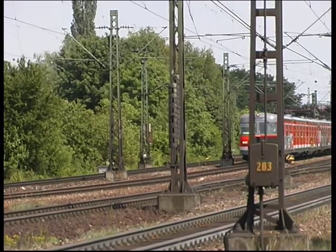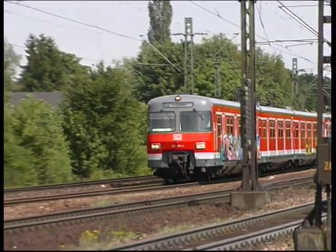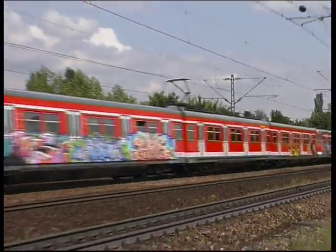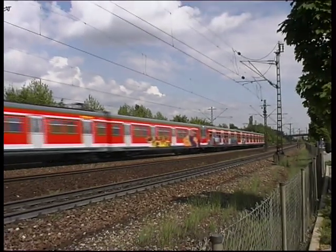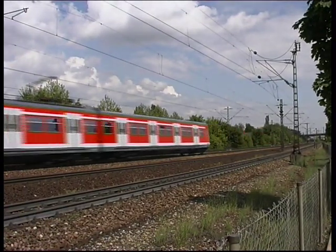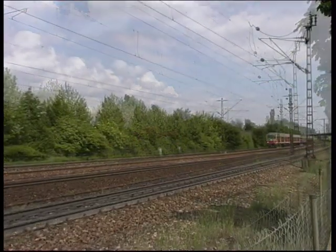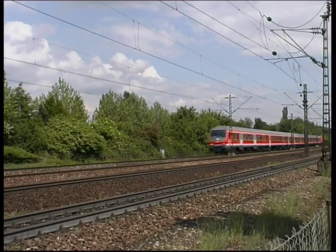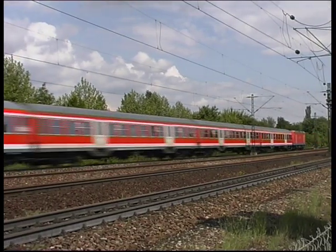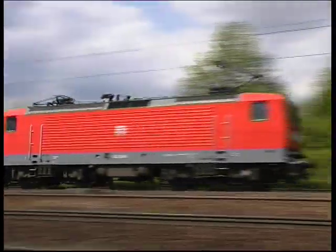Now consigned to history, a pair of Class 420s head north. Today, many of these services are now operated by new electric multiple units. Finishing off our taste of the past comes 143140, bringing up the rear of this northbound local stopping service.